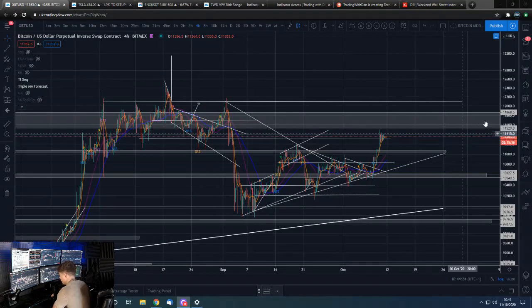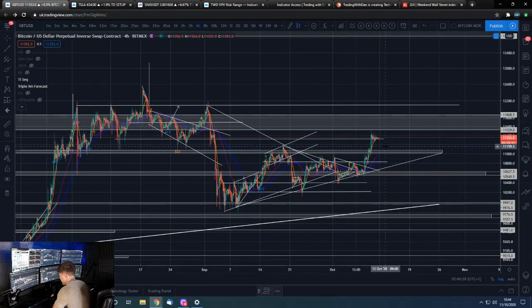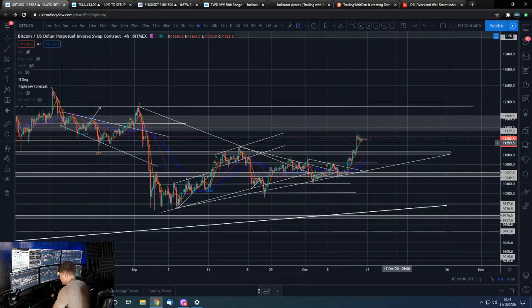So yeah, Bitcoin on the 4 hour, as you can see first. Is it another bull flag? Are we going to have another leg up into this range here? I mean, obviously we could. We have to be aware we're going to have a CME gap when we open those up this evening.